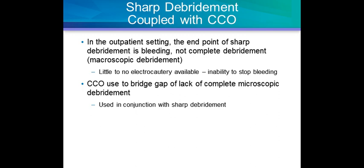Oftentimes when you do that debridement it's very painful in the outpatient setting, and so you're doing these dressing changes at the bedside. The physical therapists are doing it, and so the question becomes, what else can you do? Well, collagenase ointment has now been shown to possibly be effective in conjunction with a wound vac. This is in wounds from March of 2015. Anecdotally, by the way, it seems to prevent the sponge ingrowth into the wound base.